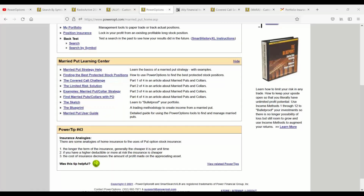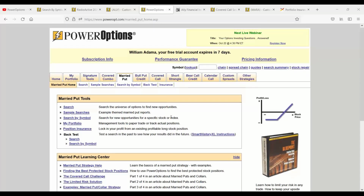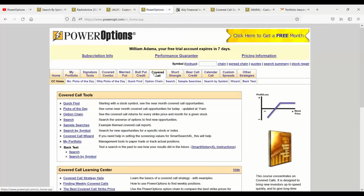You read that it's a good idea to buy back an option near closing, even if the stock price is just below your option price, just in case something happens after hours causing the stock price to rise and the option to be assigned. Okay, well, that depends on your approach. Let's just go to covered calls for a moment.